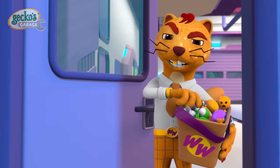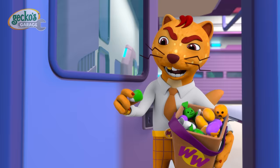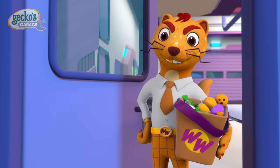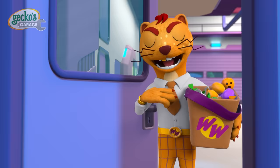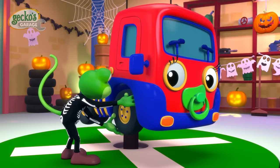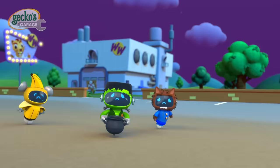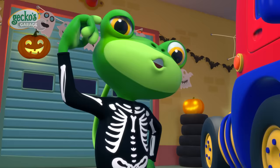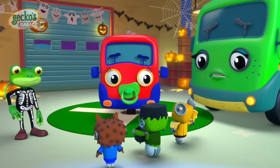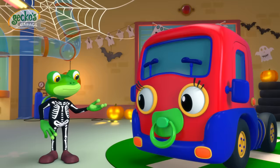Trick-or-treat? Bah! You don't get any sweets unless you scare me. And I am unscarable. Rubbish! I guess I'll need to eat all these sweets by myself. Already? Oh, I'm sorry, mechanicals. Wait, what's that baby truck? Aha! That's a good idea.